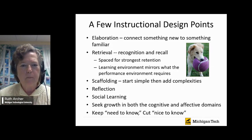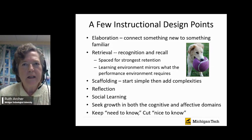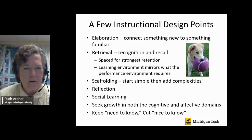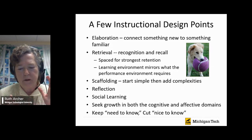Retrieval then is recognizing information. We want people on the job to recognize when the need for a lean process, method or tool is in order, and then recall how to use it. So if we teach retrieval with spacing, like other techniques in between or spacing over time, it's going to be a lot stronger.